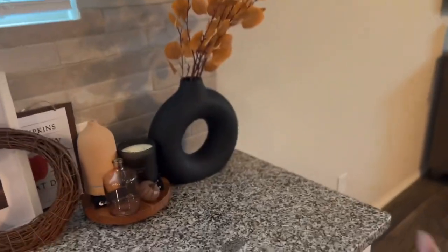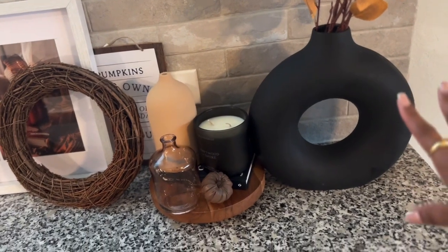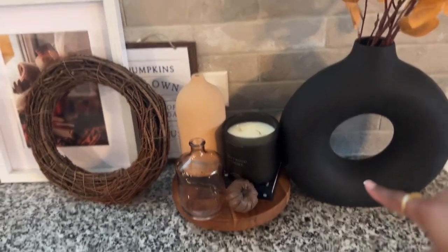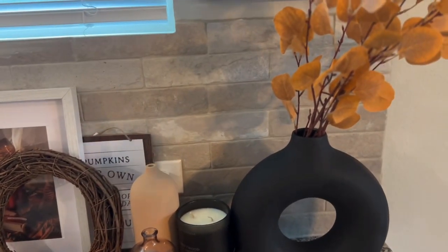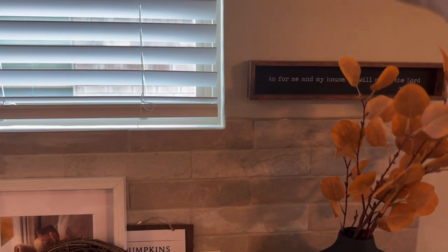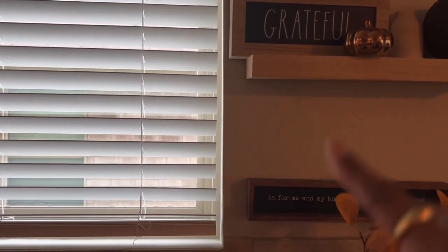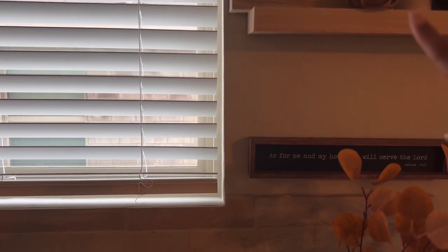All right, so the vase here, I got this from H&M. It came in a blush color and I just spray painted it black. The florals that you see came from Amazon. The signs, I think, came from Home Goods. The pumpkin came from the Dollar Tree. Yes, the Dollar Tree.